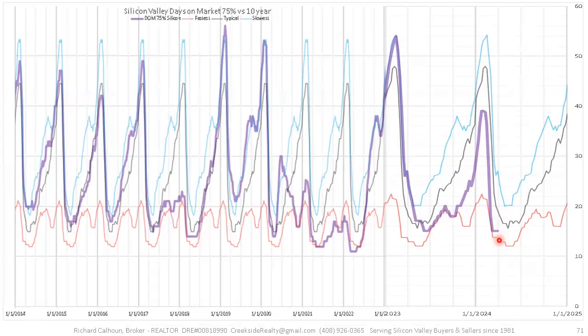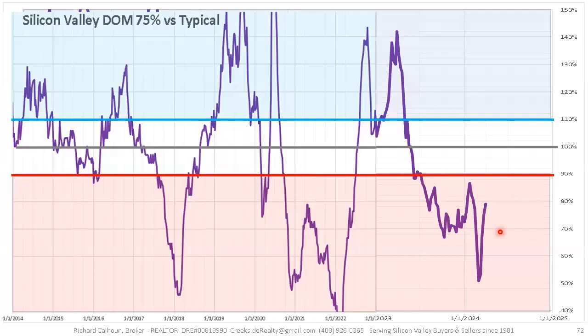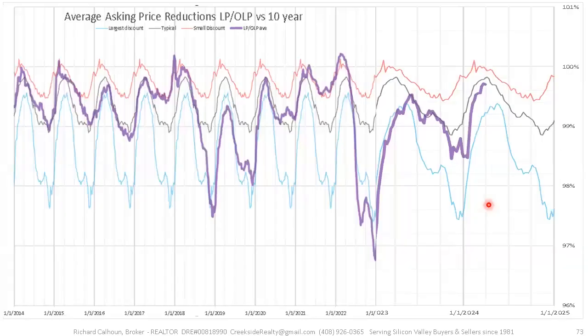You're almost at the hottest you'd expect the market to be. And we're sitting here at 15 days. So that means that in all Silicon Valley, 75% of the sellers are successful in selling their home in that 15 days. Here's where we compare to typical. So gray line stretched out, and you're down here at about 79% of normal. So the market's actually faster. Sellers are selling quicker than they typically do.